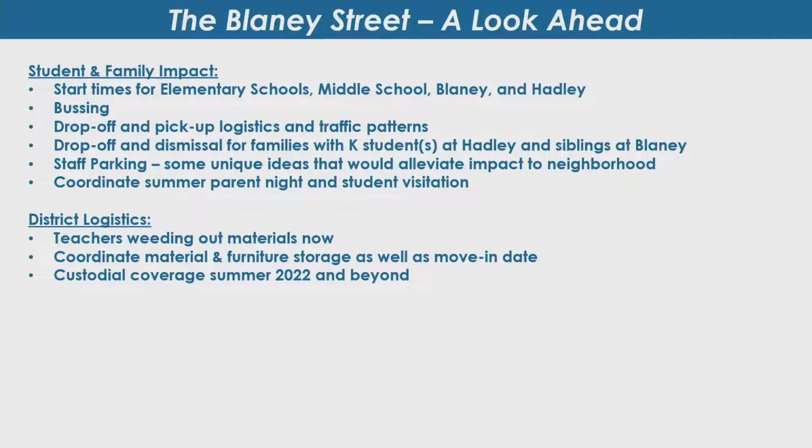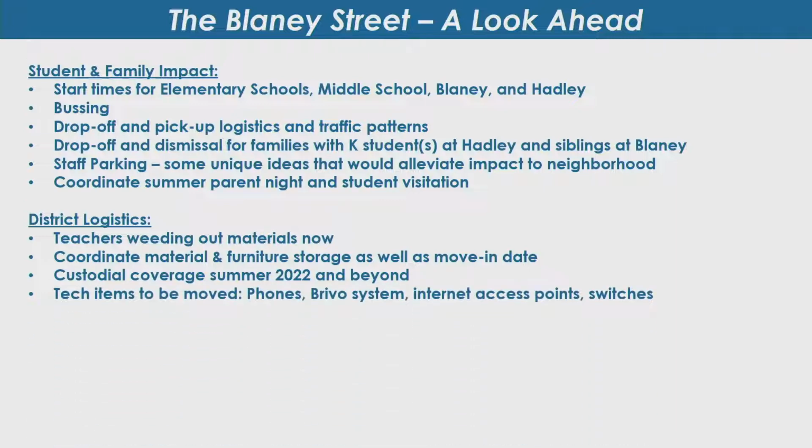Coordinating material and furniture storage, as well as the move-in date. I've never been so happy to get Andy's email that said, let's talk about furniture and moving. I'm like, oh, we have people helping us with this? Max and I were like, we thought we had to figure this out on our own. And then custodial coverage for the summer and beyond at Blaney.